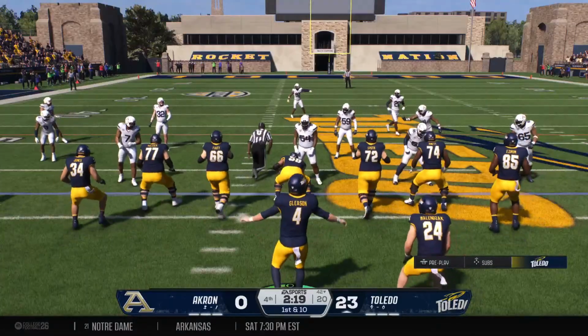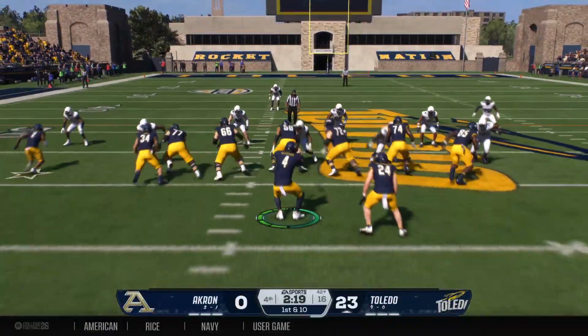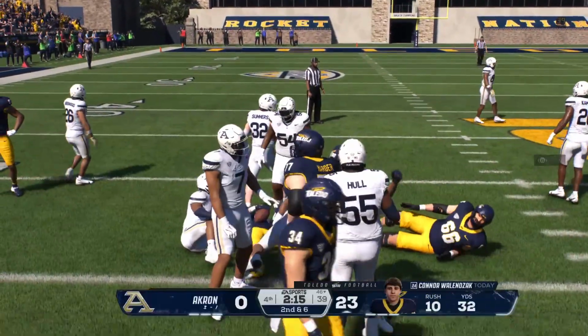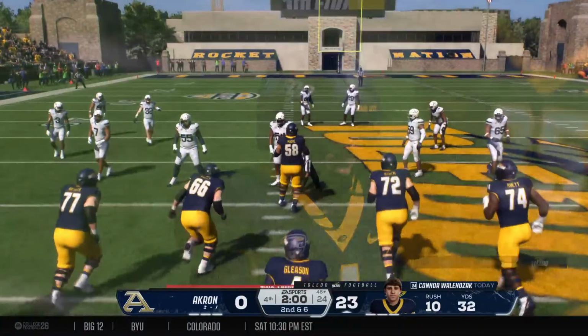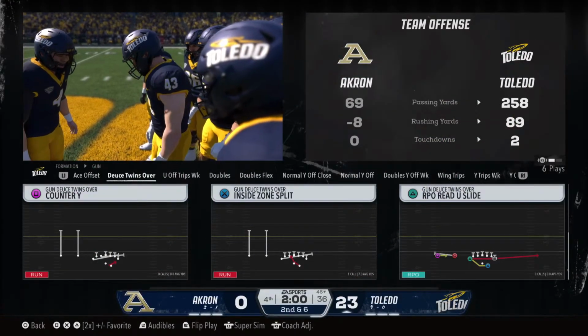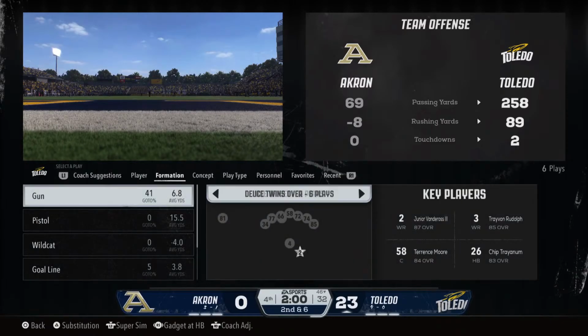They'll open this drive from their own 42-yard line. 42 Spider. They'll run it to keep this clock grinding. How about this sophomore stopping him short of the 1st down line? We've reached the 2-minute timeout. In all likelihood, they could just run the clock out. We'll see if they want to rub a little salt in the wound.